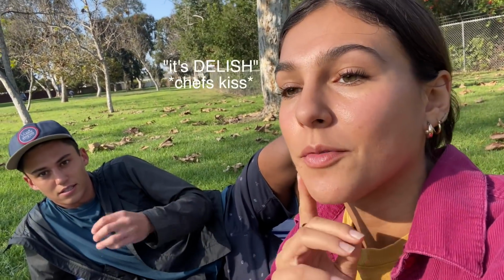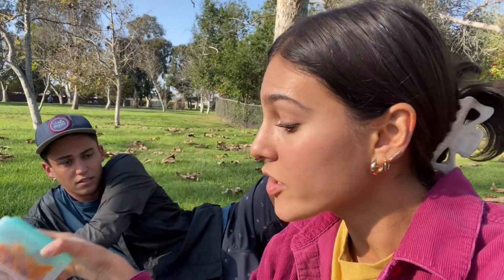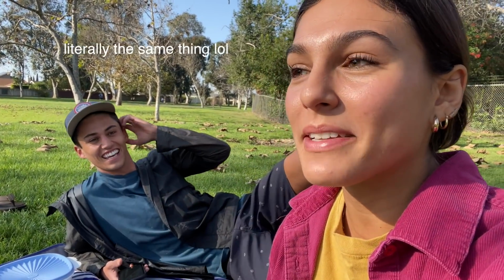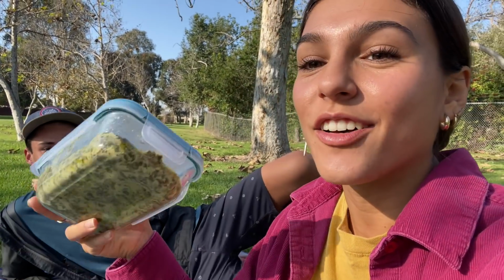It's like sweet and sour. Super good. So we're gonna enjoy it at our picnic, and then we also have some sweet potato mashed potatoes, and then also some spinach artichoke dip with some pita chips. We're grubbing. So that's our lunch.